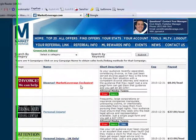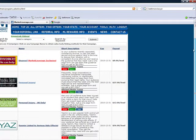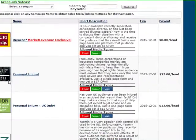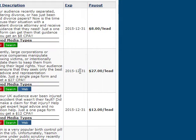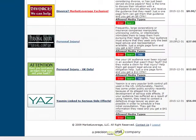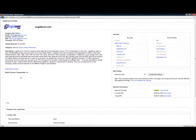Market Leverage has a couple interesting legal things. There's divorce, can we help? That's an $8 lead. Personal injury legal center is a $27 lead. The thing is that our lawyer directory is so broad that who knows how many people are going to be looking for personal injury. So I didn't really want to do that. There's also Commission Junction has LegalZoom that pays out, but I was looking at this and there's a manual acceptance, so I couldn't put that on.